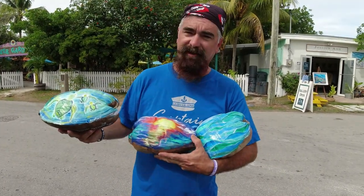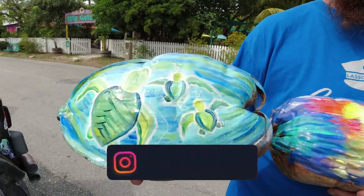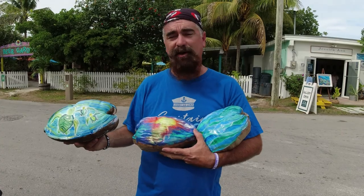So this right here is just some of the examples. You can look it up, Finders Keepers Coconuts on Instagram or Facebook. And here at the beer garden, twice a month, we have a party at 10 a.m. We do have some other ones in the area.